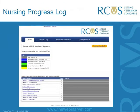So sometimes to accompany the PSA, we also have something called the Nursing Progress Log, or NPL. This is the final part of the process relating to people trained in the EU who require additional assessment. For instance, if our assessor sees that someone's training and experience is lacking and the applicant chooses not to sit the exam, then we will provide them with a tool to record their competence against the areas of the RCVS Day 1 skills which are lacking.